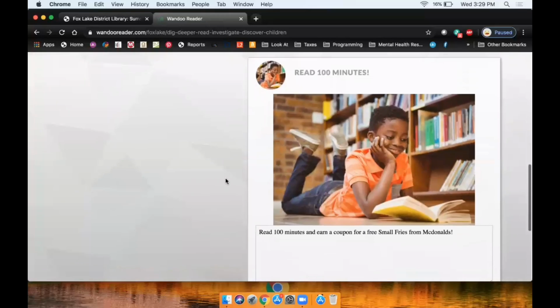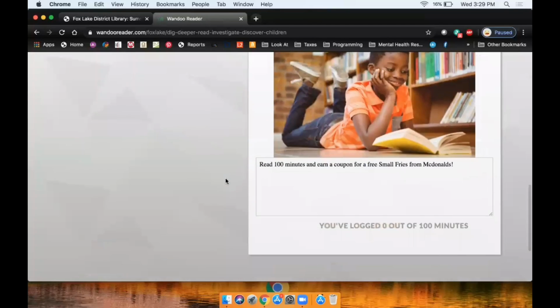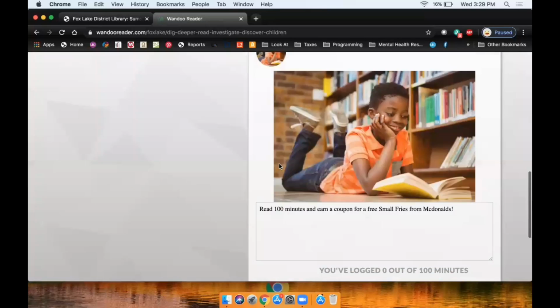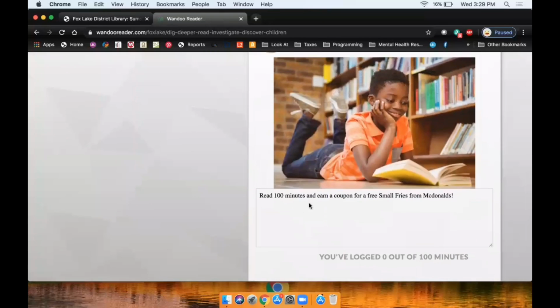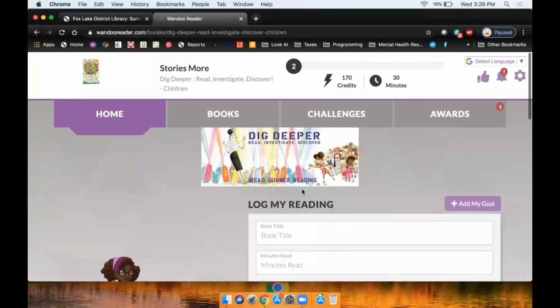Our current challenge right now is reading 100 minutes. So that's lovely because I've already got 30 minutes down, so I just need another 70. With this, this is where the current challenge is going to be. And now again, we're at the home page. You just scroll down, and in this little box under the photo, it says read 100 minutes and earn a coupon for free small fries from McDonald's. So that's going to be in this little box, your challenge and then what you're going to earn from that challenge.